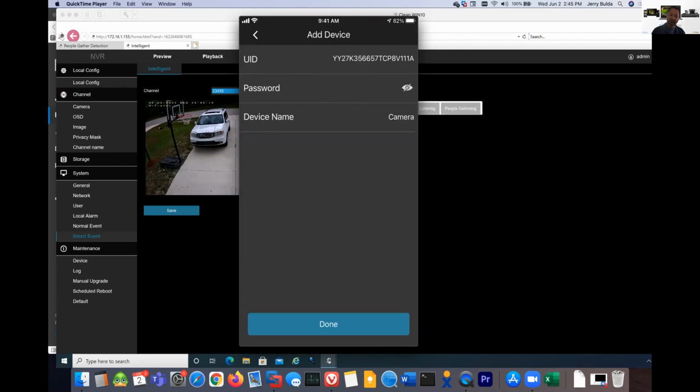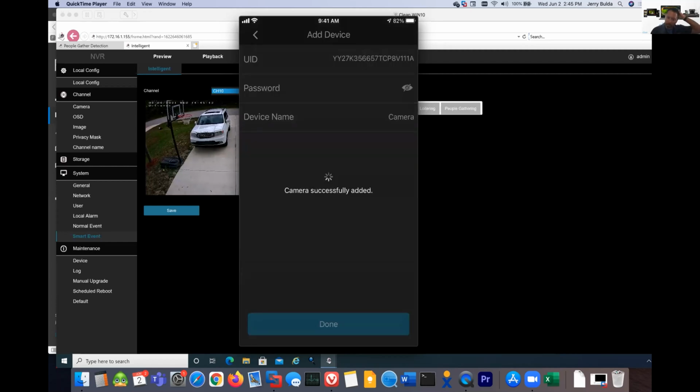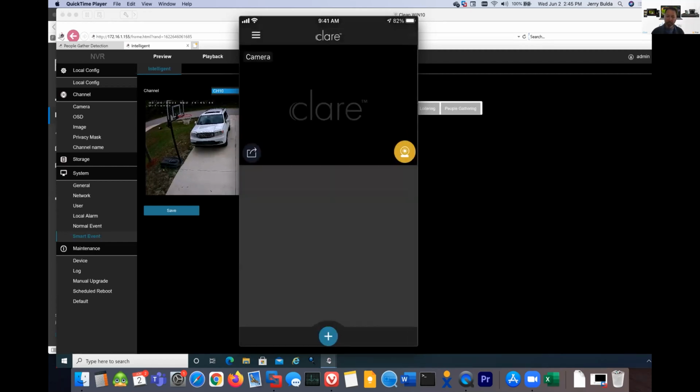So once I tap on that, it shows me the UUID up at the top, which is the unique serial number of the camera. When configuring a camera or the NVR, the password is always going to be the first 6 digits. We do recommend you go into the web UI and change that the first time, as it'll prompt you to do so. So I'm going to tap here, put in my password, tap done. And just like that, it'll add it in.